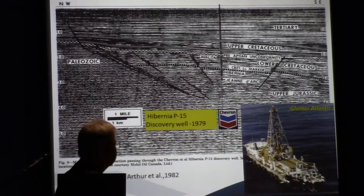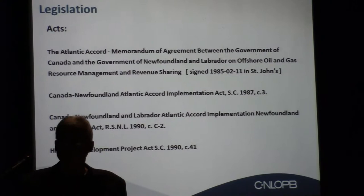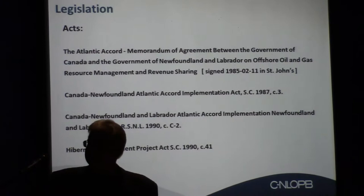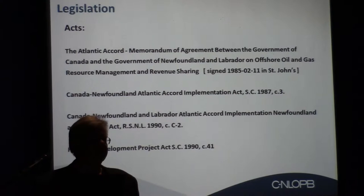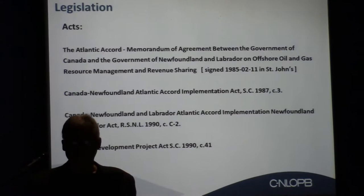Of course, that changed everything in the offshore. A massive, world-class discovery was made and had to be exploited. Now, in order to exploit it, the two governments had to put their acts together. And these are the acts here. Another joke, okay. You might be interested, this is the 30th anniversary of the signing of the Atlantic Accord, which brought all of this together so that the companies could produce Hibernia.